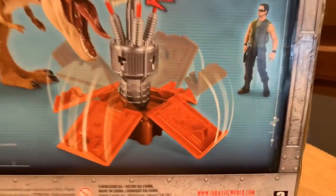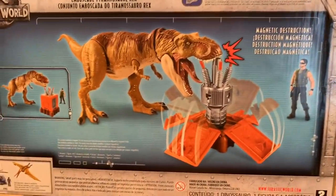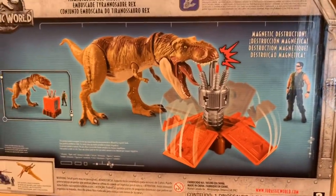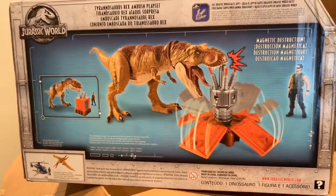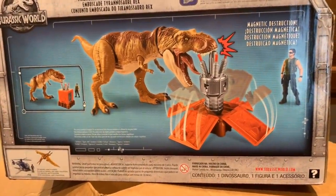And real quick, somebody's saying that it's just a box. It's not just the box. Like I said, it's a different T-Rex. It's a retool of the Extreme Chompin' T-Rex. Just so you guys know, it's not the same one that we've gone before, and it actually has metallic paint on the snout, so it's a little different.